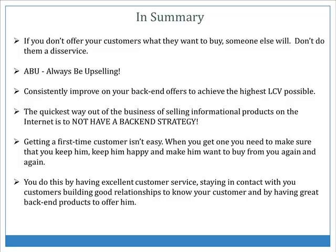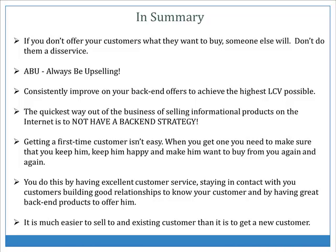Make sure you have your back-end strategy in place, or get it there quickly, because like I said, it's the quickest way out of the business that you're trying to get started right now if you don't have it in place. And it's much easier to sell to existing customers than it is to get a new customer. And it's also a lot less expensive to sell to that customer again and again than it is to get them in and sell them the first time.